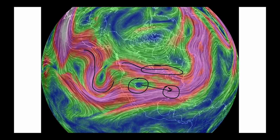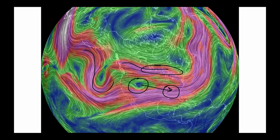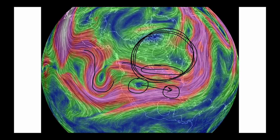But the part of the atmosphere that I think is going to be the most telling on our temperature patterns coming up will actually be seeing the development of what the upper level flow pattern does right in this area.